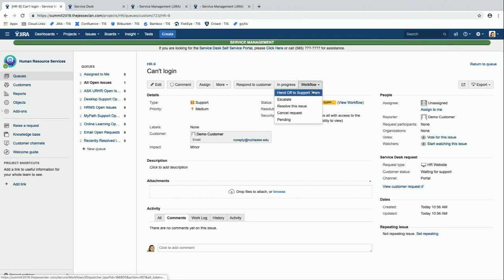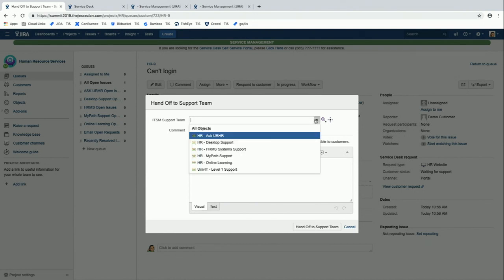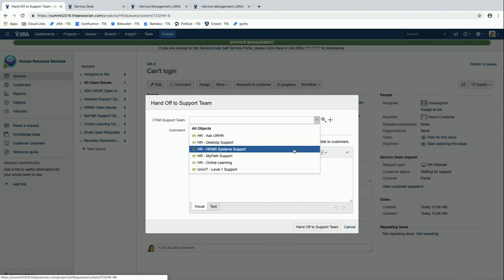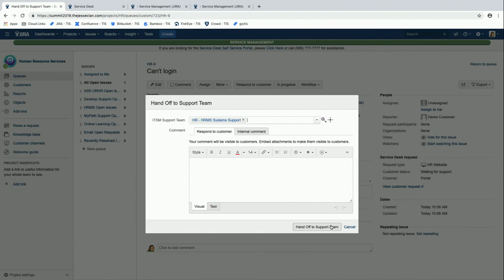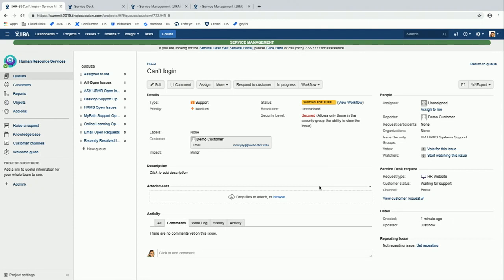Within the service desk, we allow this capability to hand off to the support team. And this is where we're using the data that we put in the Riata insight to basically pull our support teams and use it in our transitions. So maybe I want to get this over to HRMS system support. And when I do this, it's going to change the security of the ticket because all those groups are in the service desk. And I just secured this ticket to this group.